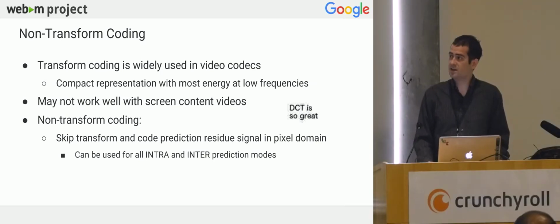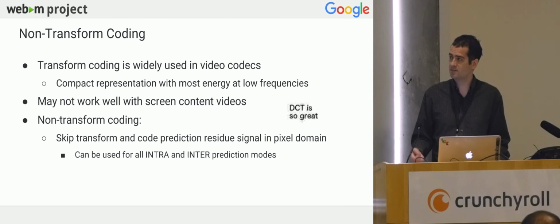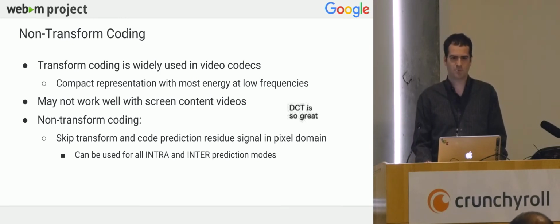So another thing we're looking at is getting rid of the transform for some blocks, obviously not for the whole codec. Transform coding, like I said, compacts smooth things into low energies, but isn't great with sharp things. I have a diagram over to the side that says DCT is so great with some ringing. It looks way worse on this screen. The projector kind of washes it out. But you've all seen pictures with way too much JPEG applied to the text. And non-transform coding is great for that. And it opens up new ways you can handle your prediction.